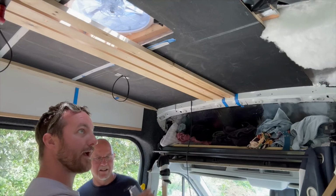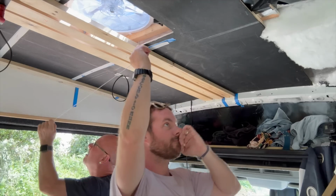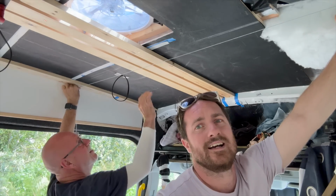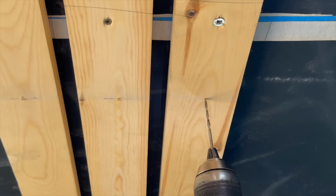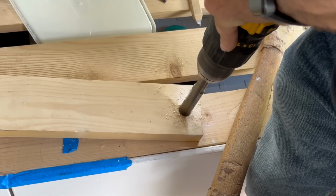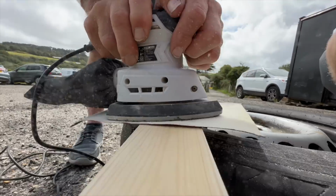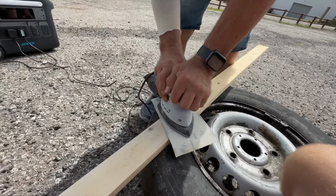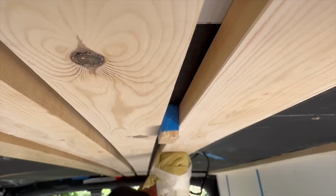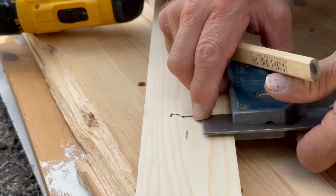Right, I'm going to stay where I am, and you're going to go that way. I'm going to go to this edge. Okay. Ready? Alright, we good? Yeah. To the green. Set that one.